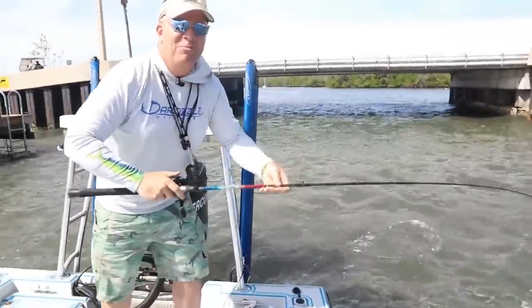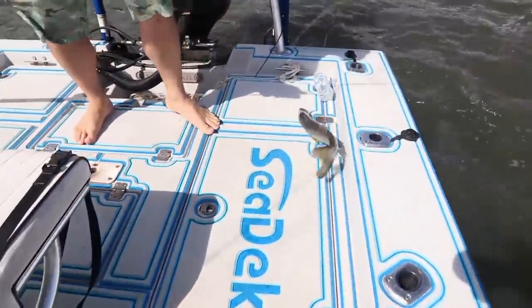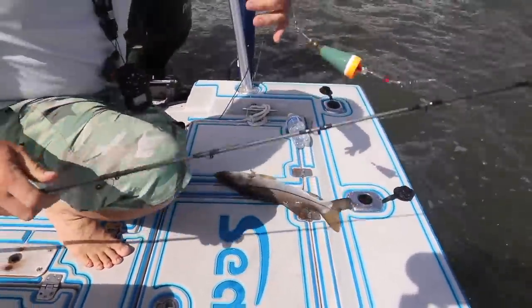Little snook for pudding. I'm just gonna flip him in. Yeah. Caught a snook, Brian. Nice.